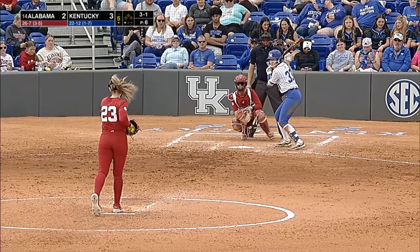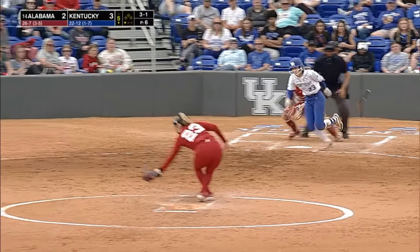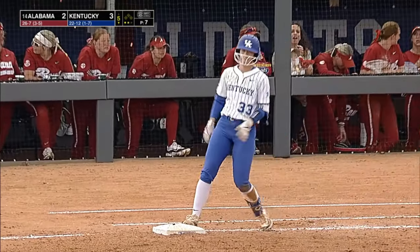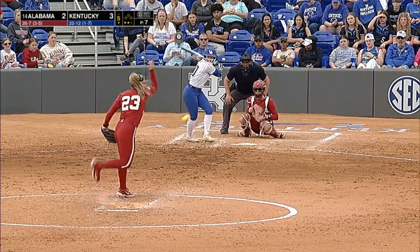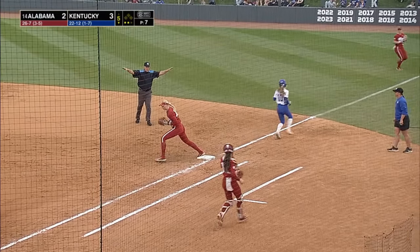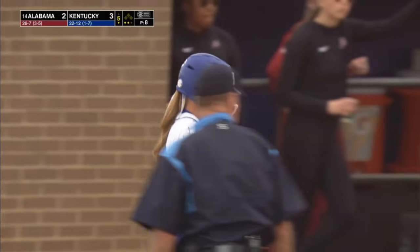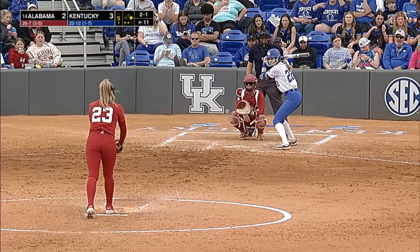Hit ready to go. Back up the middle, and Brisky snags it, and quickly there, two away. And that's a high chopper. That's going to be trouble. She had to double clutch it. And so Heveland made that great play on the throw earlier, but she just couldn't get that one out of the glove cleanly.